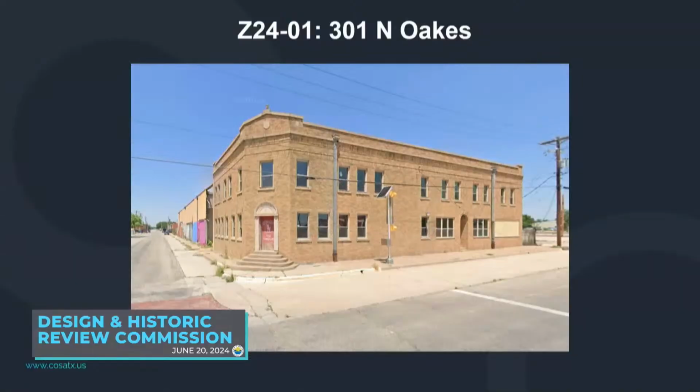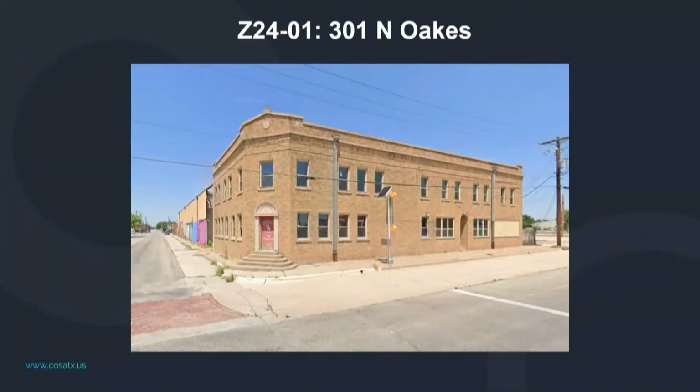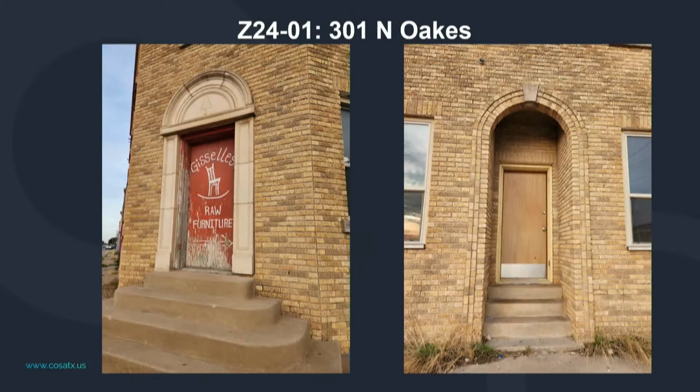The next building, 301 North Oaks, this was a lumber yard. It actually was built around the same time as the school. I couldn't find a picture, but there were stories that they originally were going to go with an Art Deco, more modernized look for back in the 20s, 30s, and they decided to look similar to the school. So the brick is the same, there's some similar archways.